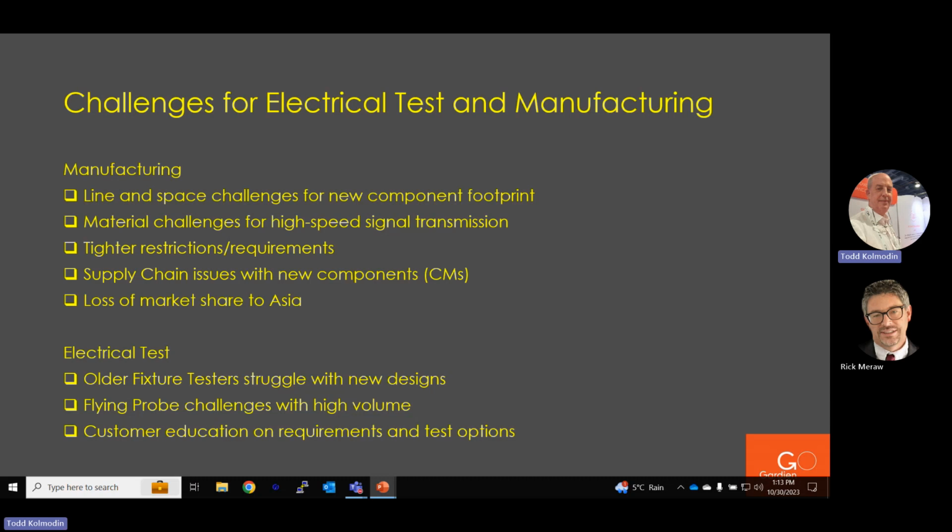And then educating customers is a big thing that you and I talk about a lot: the requirements, and what test options are available and even allowed for certain types of product. Yeah, that's correct, Todd. That's correct.